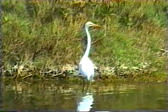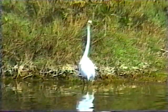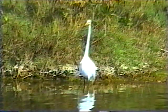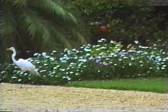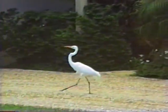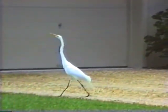The great egret, the queen of the herons, is a large white bird that can be found on all parts of Sanibel in all seasons, even around the houses and yards. The bird gives the impression of being stately and proper.